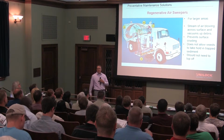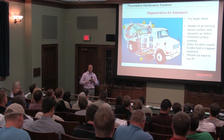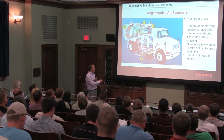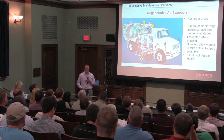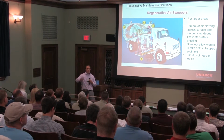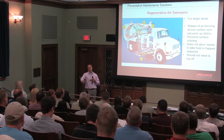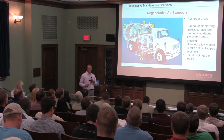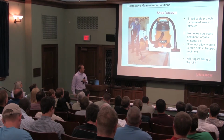For larger areas, when we get into parking lots, Bruce kind of showed one image of a walk-behind vacuum. There are also drive vacuums. And all this is basically doing is vacuuming with air. There's no water moving through. It's just pulling the debris up and moving that air, circulating it through, and capturing it in the truck. So this is an opportunity where it's more of a restorative function. We're pulling that pollution, that organic material, that sediment out of the pavers themselves and restoring it to full working order.